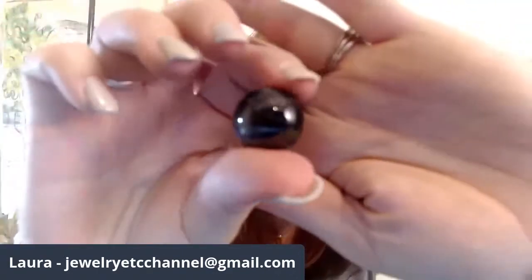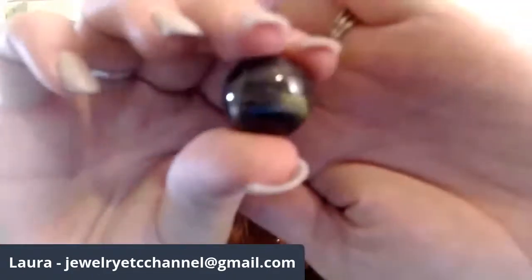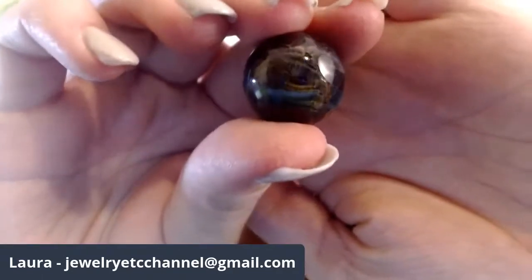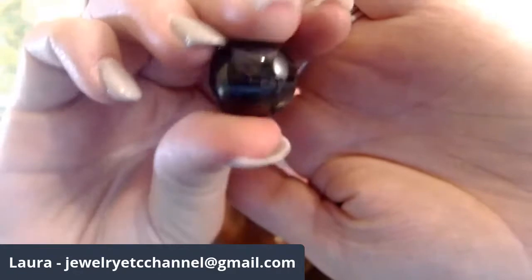So these guys, I'm gonna have a ton of these for sale, and they won't be going for too much money because they're little baby tiger's eye. They're blue. Oh, there's some good flash on that one. I can get it to show. Isn't that always the way? Do you see the little blue in there? These are fun. I'm gonna have to sell these in little lots or something.